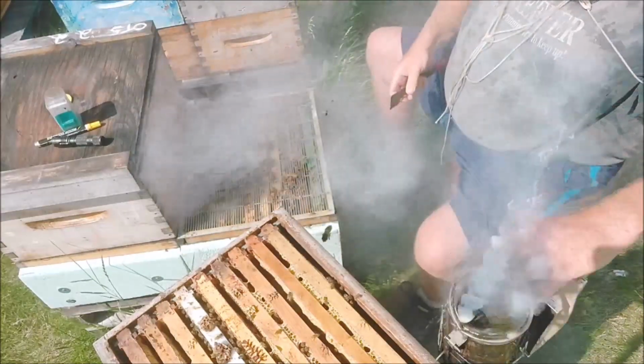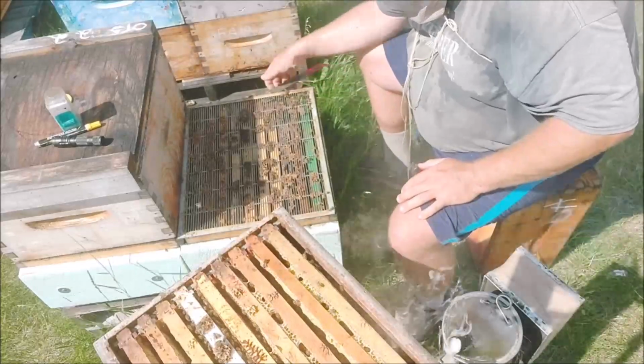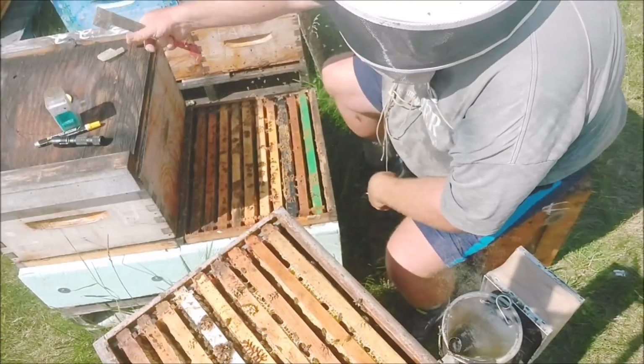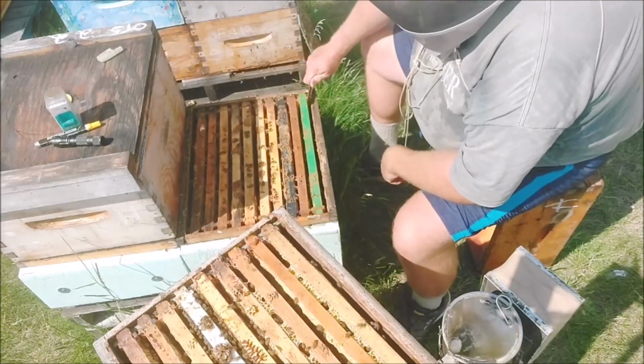There's a queen cage in this one. And it's empty. So now I need to find some eggs.